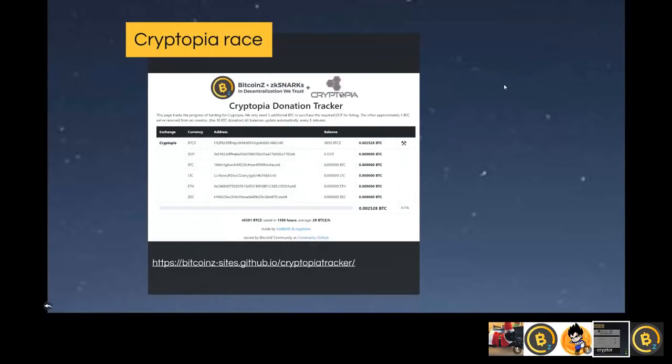Cryptopia race. This was an idea that we came up with, and we'll cover it a little bit in a couple of slides later about the investors. But this was basically sparked from the investment of the 10 Bitcoin. There was an additional, I believe, 1.1 Bitcoin that's going straight to advertisement. That's what that's being used for. But the Cryptopia tracker, we modified Hodler95's code and made this a Cryptopia donation tracker. That's up and running at the link that you see there, and also on the info board. You can click there, and this is what's happening so far with the Cryptopia donation tracker.